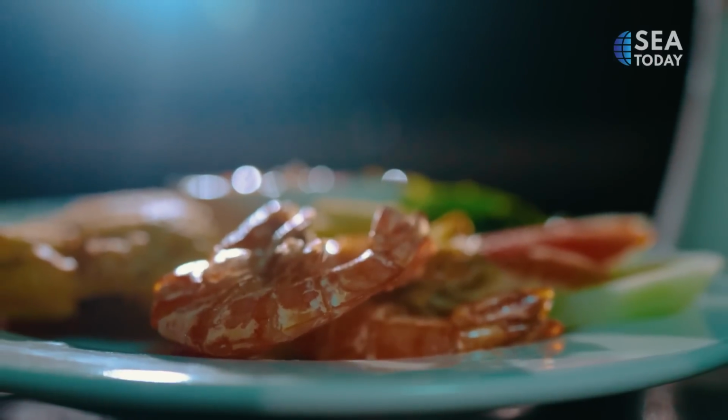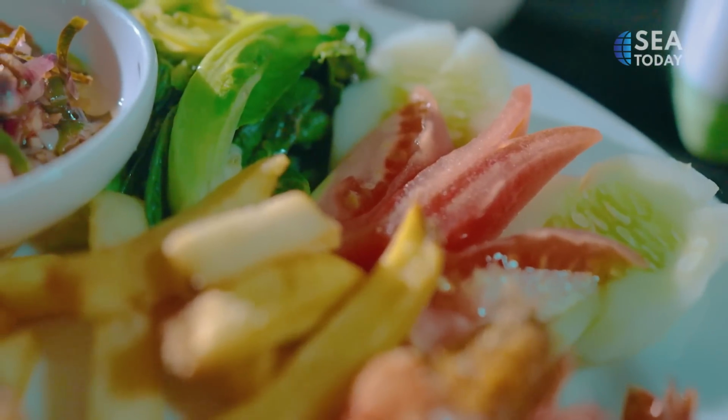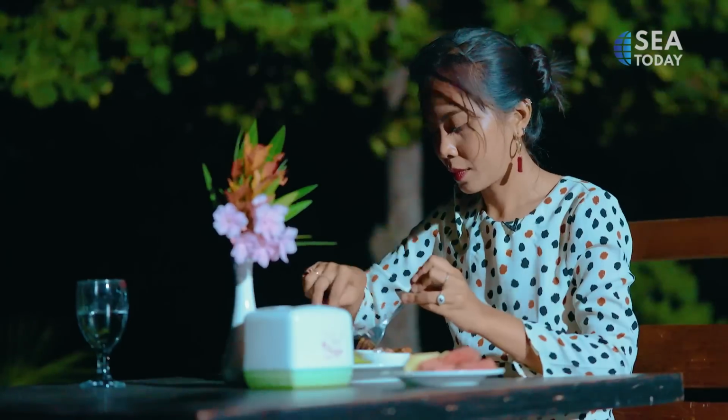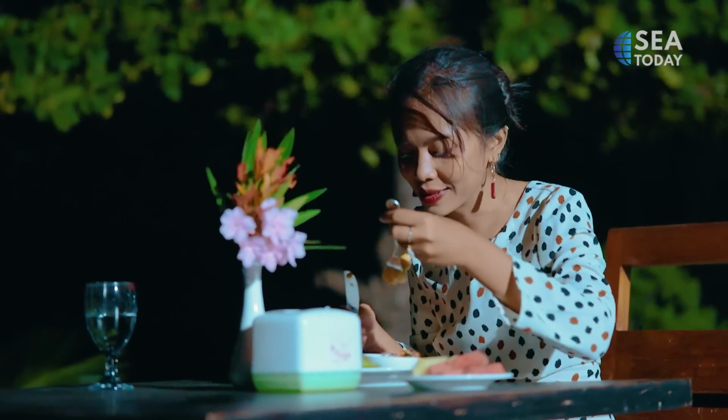Tonight's menu is fish and chips with sambal mata. They also added prawns and extra vegetables, just how I like it. Let's try this fish and chips with sambal mata. Ooh, the wind blows really hard, isn't it?